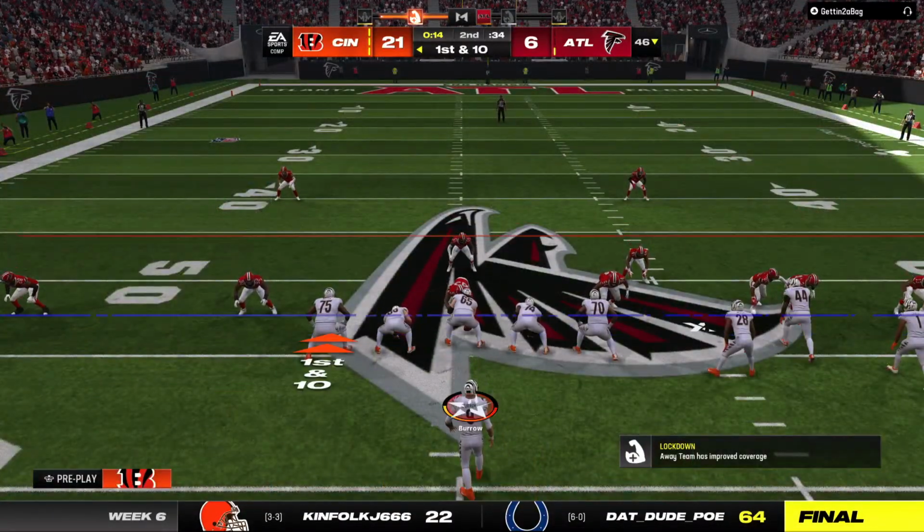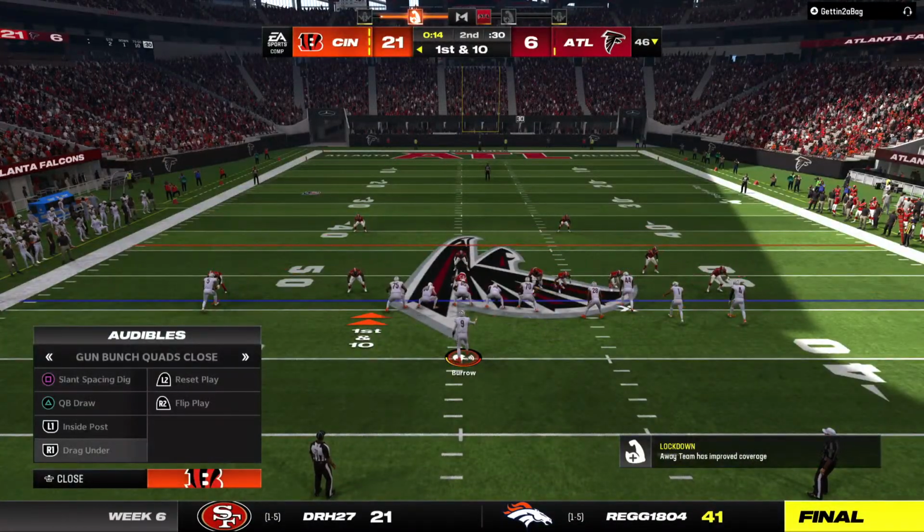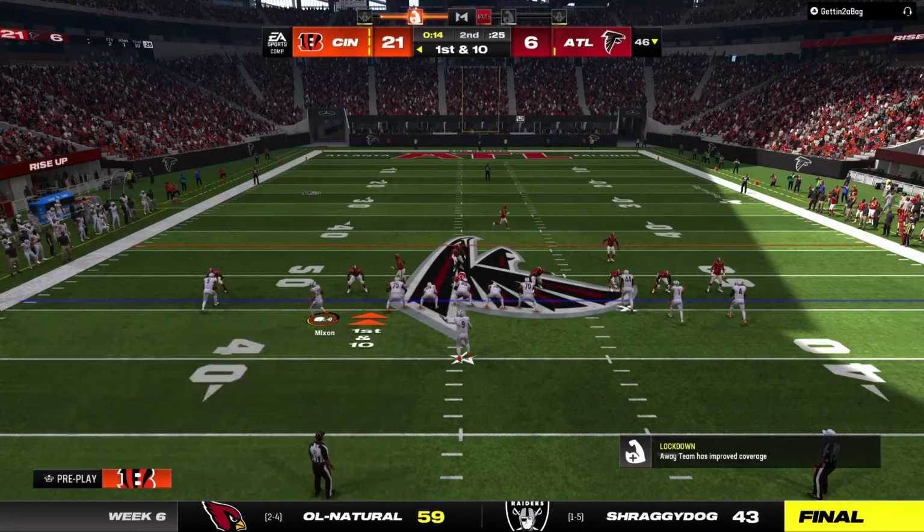I think because they have such a margin, they feel a little bit bolder about what they're doing. And it's not only just to try and increase their lead, but that's their way of saying we're in full control of this game, and we can kind of do what we want.